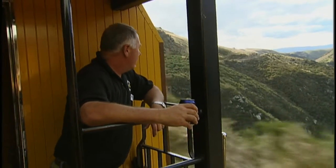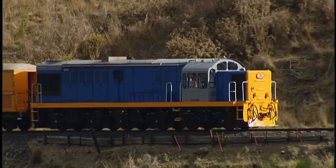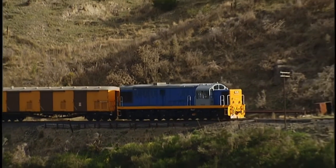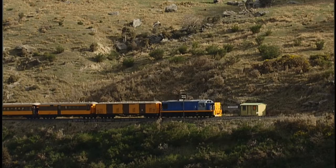The line was built 2 centuries ago when precious cargo was the mainstay of the line. "It was started in about 1879. It was built to tap the gold out of Central Otago for a start off, and by the time it got built, the gold had run out. So it was mainly built to open the countryside up."